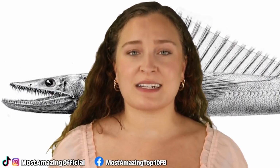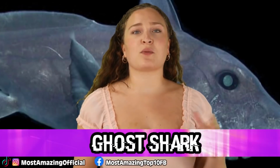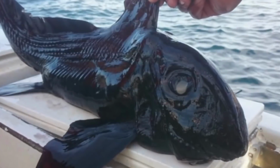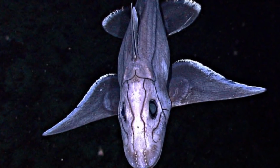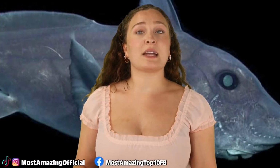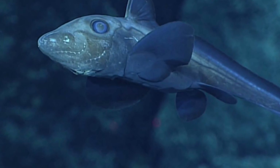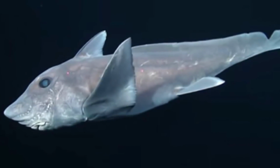In our number 7 spot today we have the ghost shark. These guys are also commonly referred to as ratfish or spookfish, and their closest living relatives are sharks and rays, but their last common ancestor lived with them around 400 million years ago. Ghost fish were once abundant and diverse, but throughout the years that has changed greatly, and they are now mostly confined to deep water. They prefer to live around 2,600 meters or 8,500 feet deep, and they have elongated bodies with bulky heads. They grow to be around 150 centimeters or 4.9 feet, and their skeletons are made of cartilage.